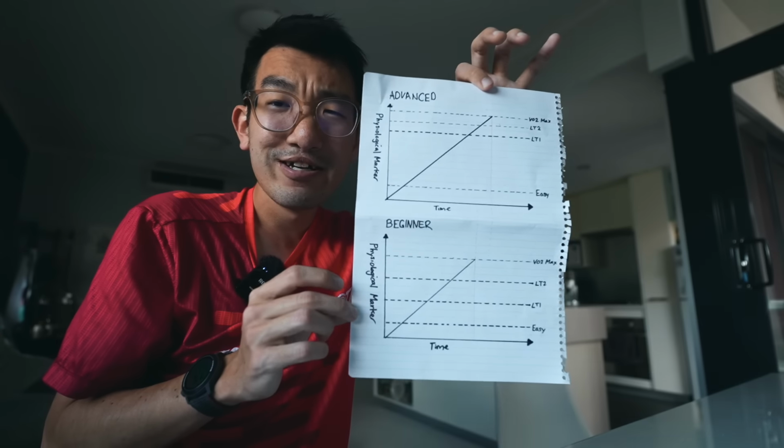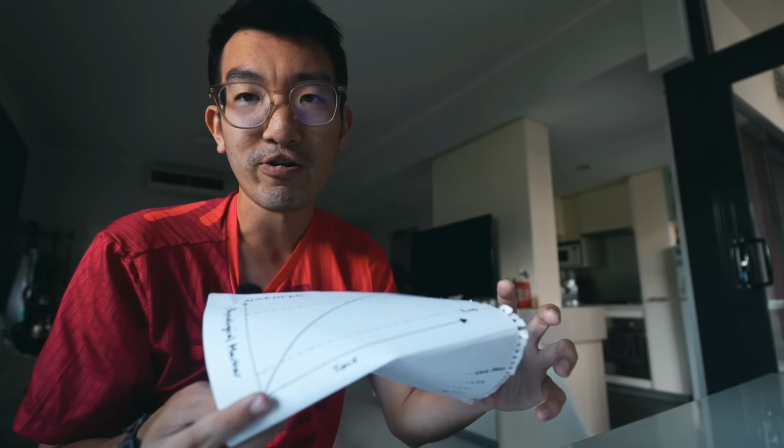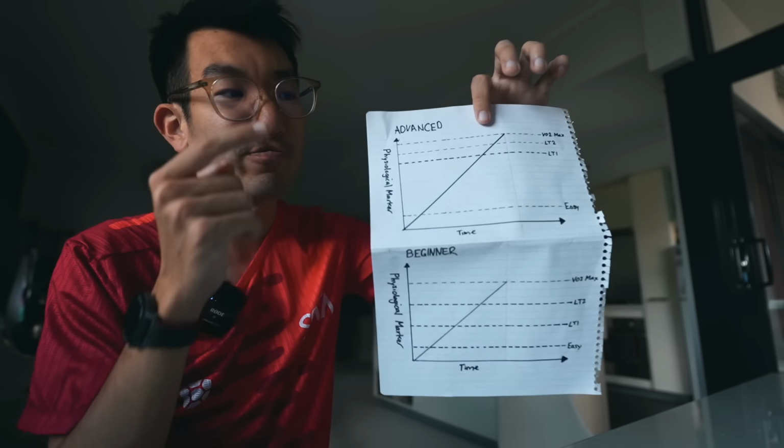So yeah, there's a lot going on here. I think I'll use future videos to elaborate a little bit more, but that's a little bit of a rundown on the physiological markers of an advanced runner versus a beginner runner. So now that we have a good understanding of the physiological markers and how it changes as you get fitter, let's wrap up the video and talk about the key takeaways from this video.